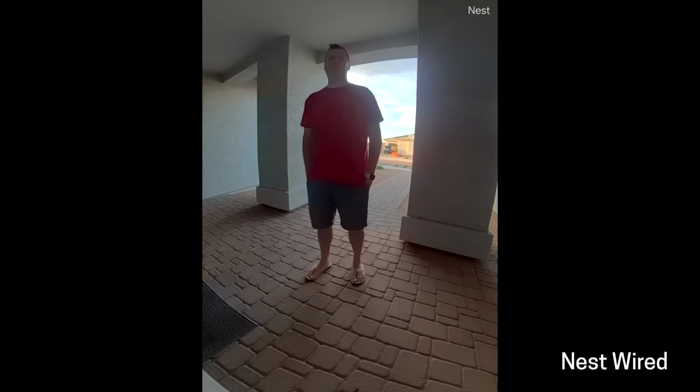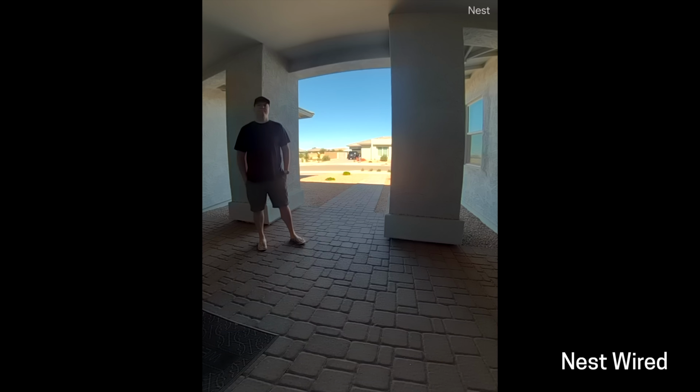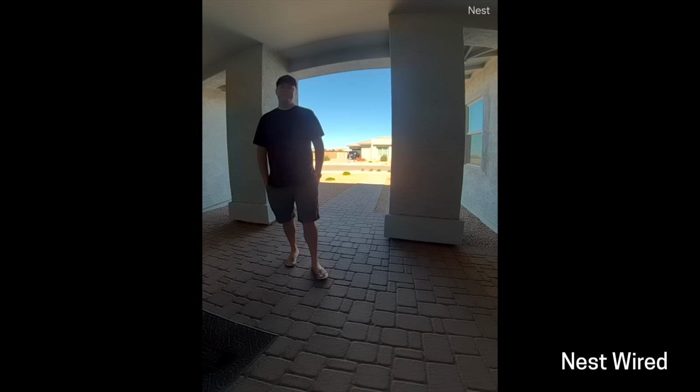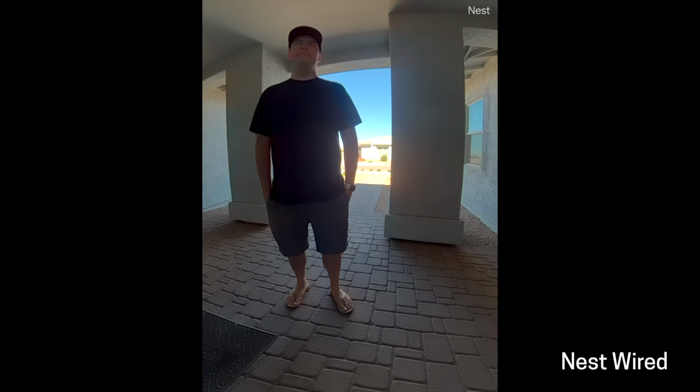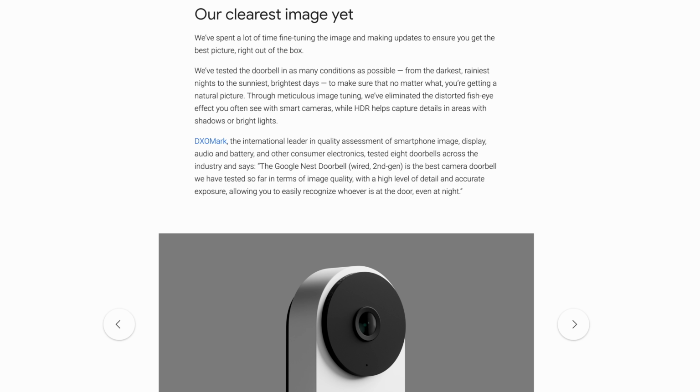I mean, I guess I agree to an extent. The HDR wizardry Google is able to do with this doorbell and their Pixel phones is incredible, but the resolution is also still important. And don't get me wrong, the image quality on this doorbell is one of the best I've ever tested. Even DxOMark said it was the best in terms of image quality for their testing. But if you're just comparing the image quality with the Nest Hello, you might not want to upgrade, and it might come down to not needing to pay for Nest Aware.